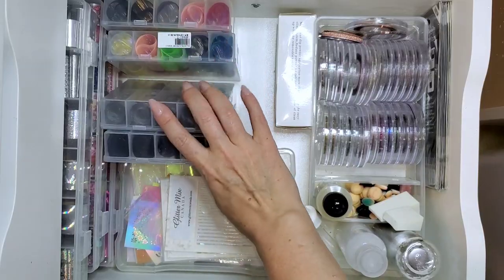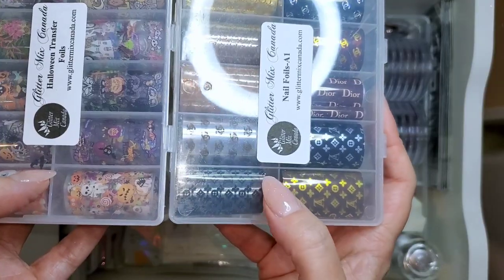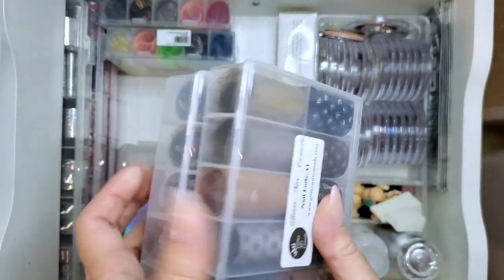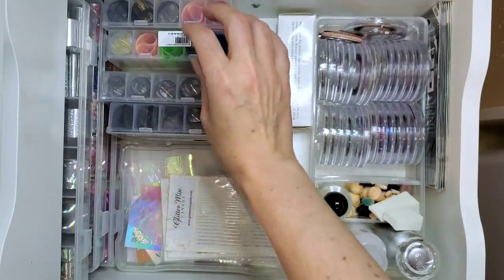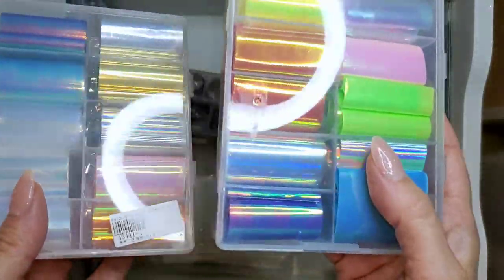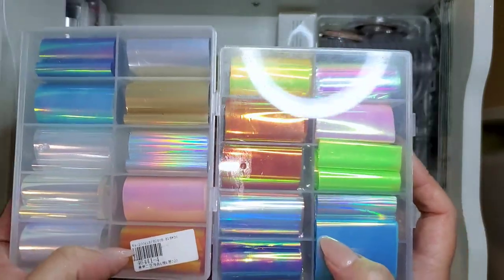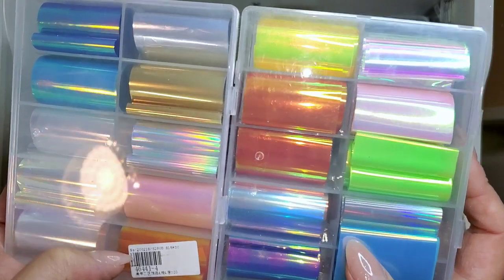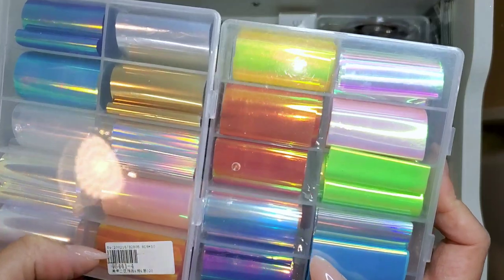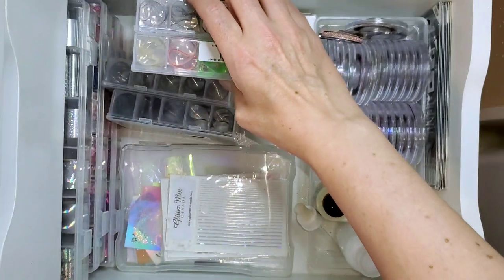And then here I have some foils from Glitter Mix Canada. So I've got the, what were these called? I think designer foils, and these are Halloween foils. So I've got those, and I love these little containers. And then these are actually what I thought was foils. I was on the hunt for the iridescent style, but I wanted them in a transfer foil. And it said on the page where I found these that they were transfer foils, and they lied to me, sis. They lied to me. These are just Mylar paper, so I have a ton of Mylar paper.